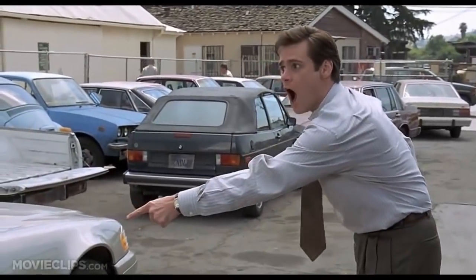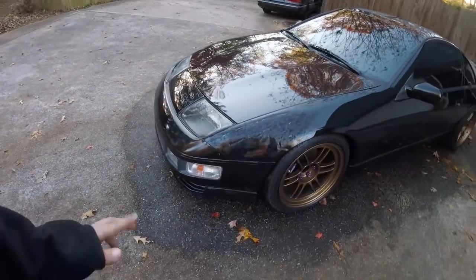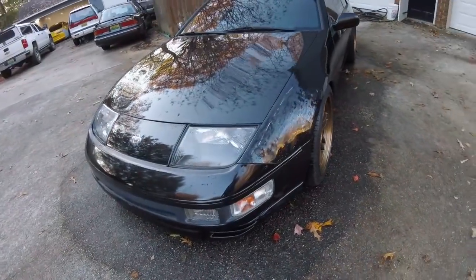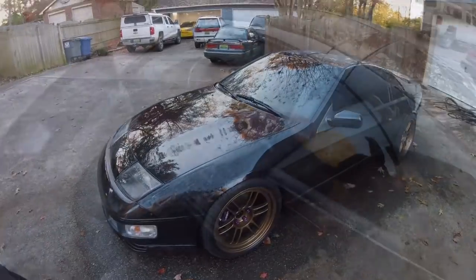You scratched my car! Where? Right there! Oh, there. That's already there. Thankfully it missed the hood, missed the front bumper, missed the headlight, so just gotta get a new fender, repaint it, slap it on there, we'll be good to go.